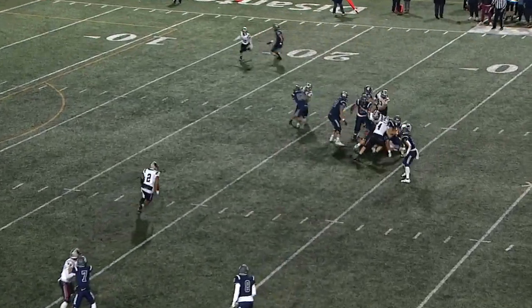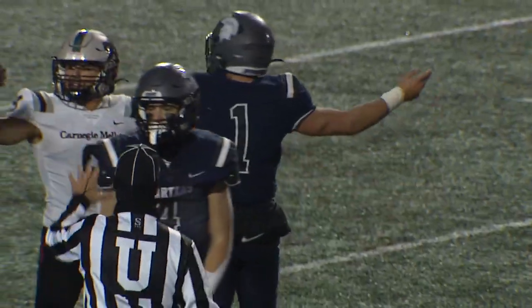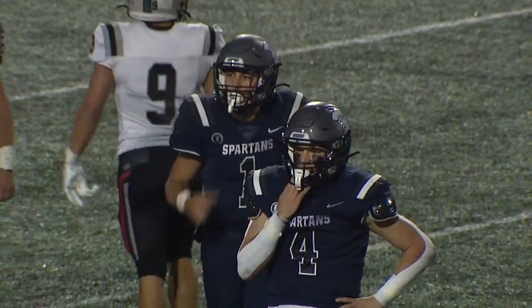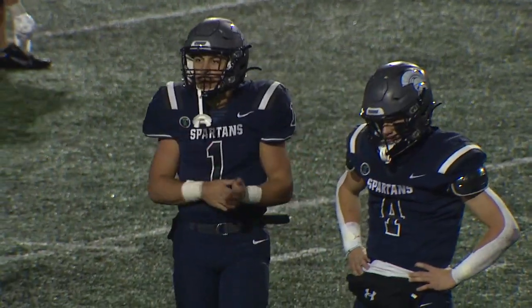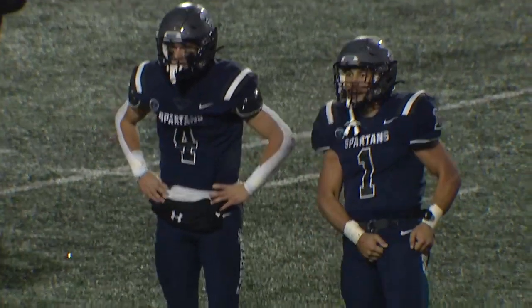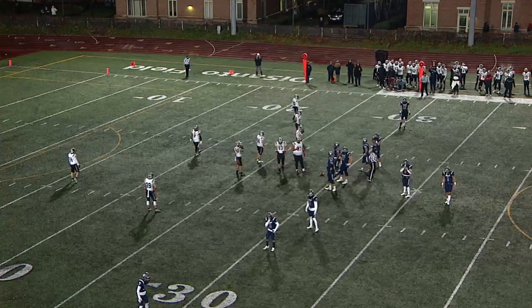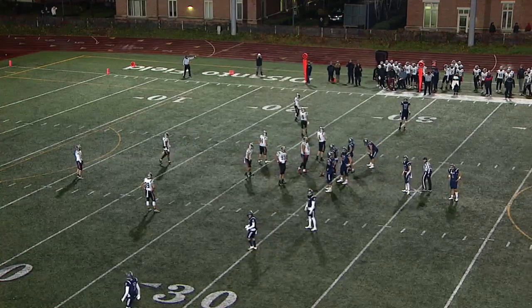Quick handoff once again. And this time Orsini's knocked back. Again, it seems like Carnegie Mellon is keying in on Orsini in those situations more so than before now. See where they spot it. Looks like he got back to the line of scrimmage, so 2nd and 10. They'll call it 11 on the scoreboard.